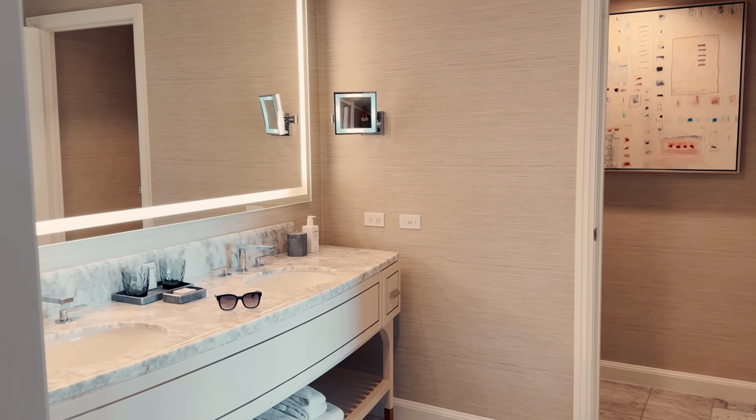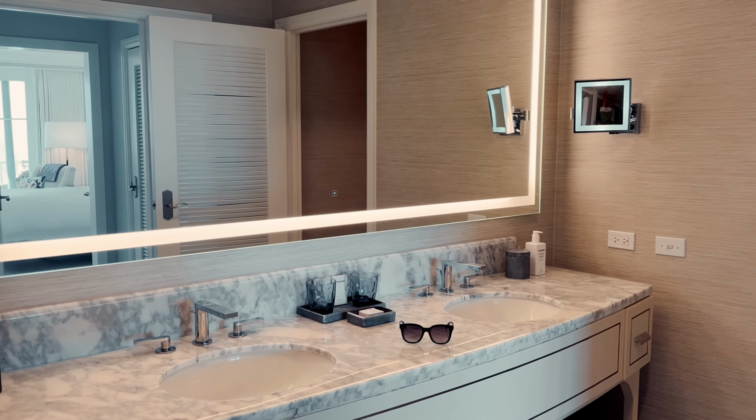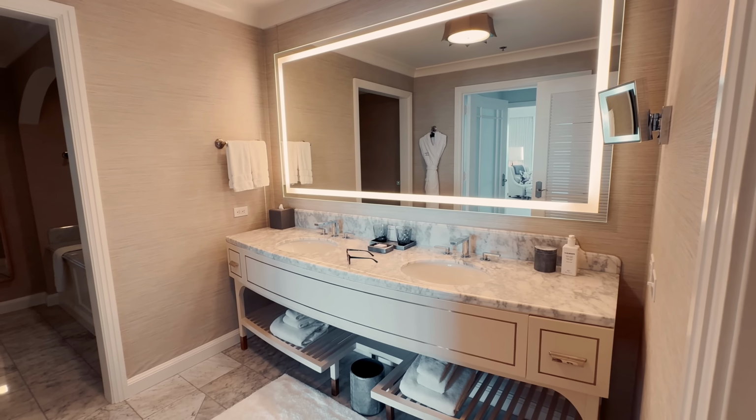The bathroom is luxurious, with elegant marble details, a deep soaking tub, and a separate walk-in shower. High-end toiletries and plush bathrobes further enhance the experience.